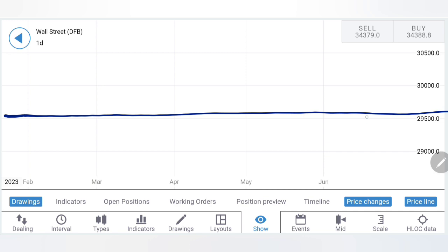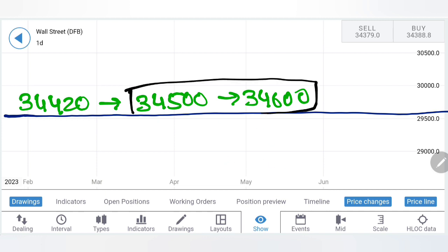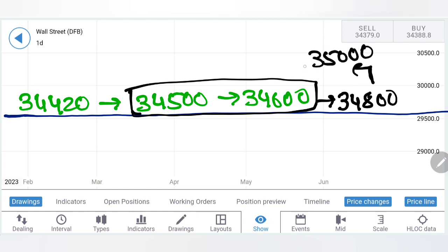Now for next week, I will recommend you to buy here at 34,420 levels, but then expect 34,500 major resistance, 34,600 major resistance. Now this is the zone where it is going to get maximum resistance. You have to watch out how it behaves at 34,600 levels. Beyond this, I will expect 34,800 and 35,000 levels directly. And if it stays above 35,000 levels, the chances for 35,500 will increase.